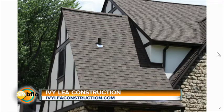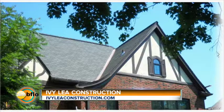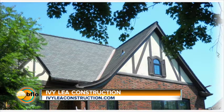Yeah, our team can really come out, assess the situation, find out what the problems are, and then determine the proper products and also placement and install for that particular problem, because there's all sorts of different roof structures, different pitches, different angles, and you just want to make sure that you're putting the right product on for the right house, and then the aesthetics of it.